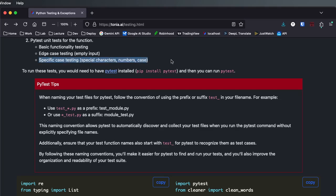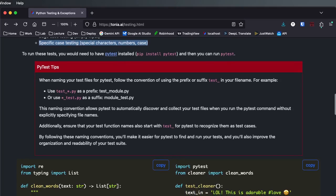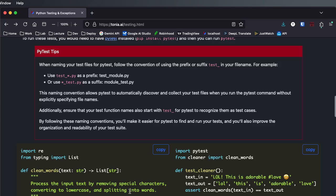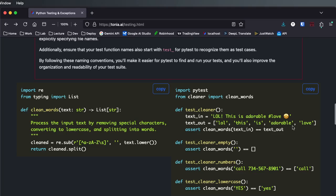And then I do some specific testing. So I said that the function was going to remove special characters. I should test and ensure that it does. I said that the function is going to convert to lowercase, so I should test for that. And I said it was going to split into words, so I should test for that. So my first test case here is testing basic functionality. The second test case is the empty string.